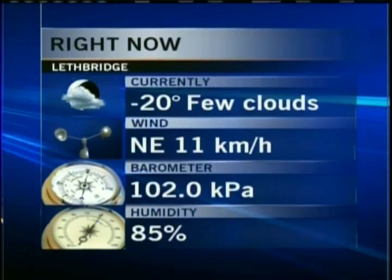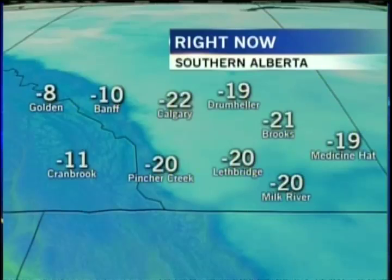But right now we have a few clouds. We're at minus 20 degrees. We were down to minus 23 at 8 a.m. We haven't varied much. Minus 19 at 11 a.m. was our daytime high, and we stayed there for a few hours.